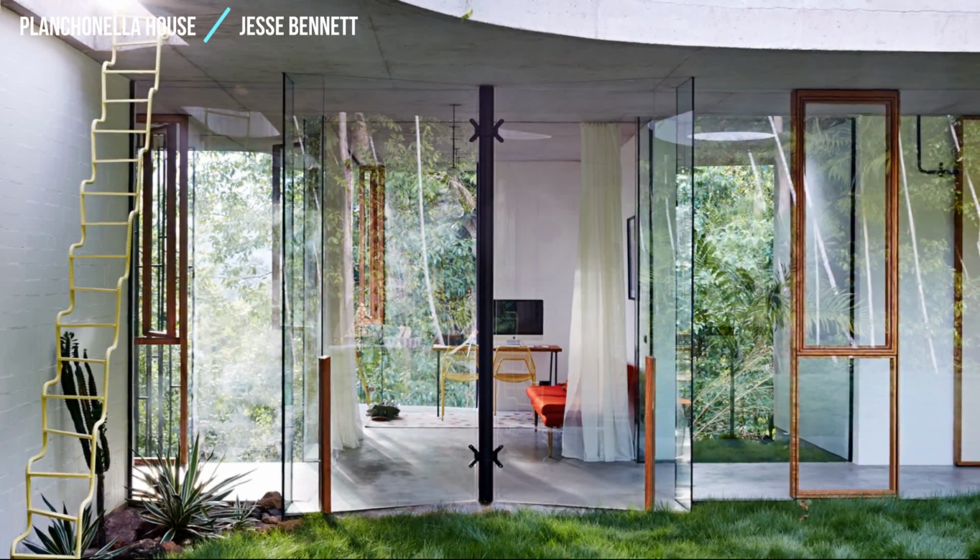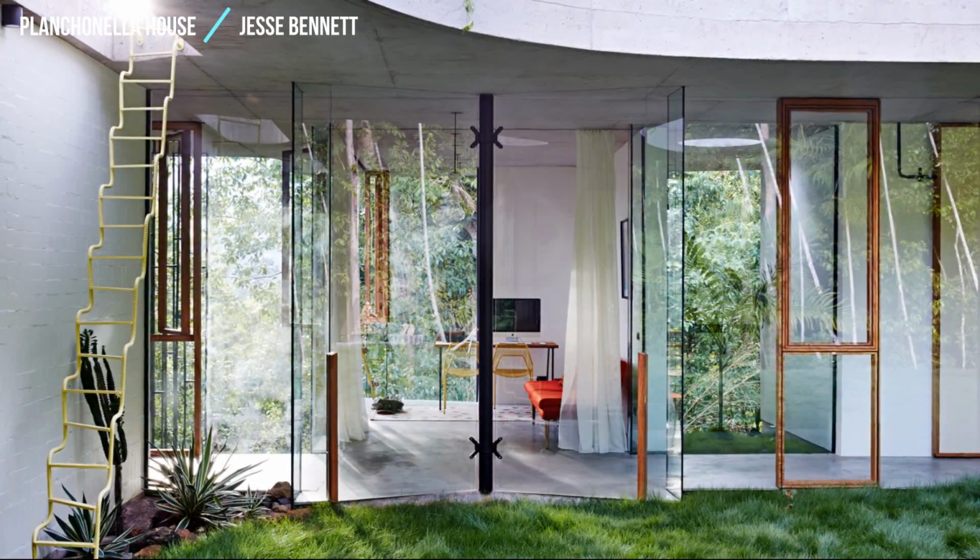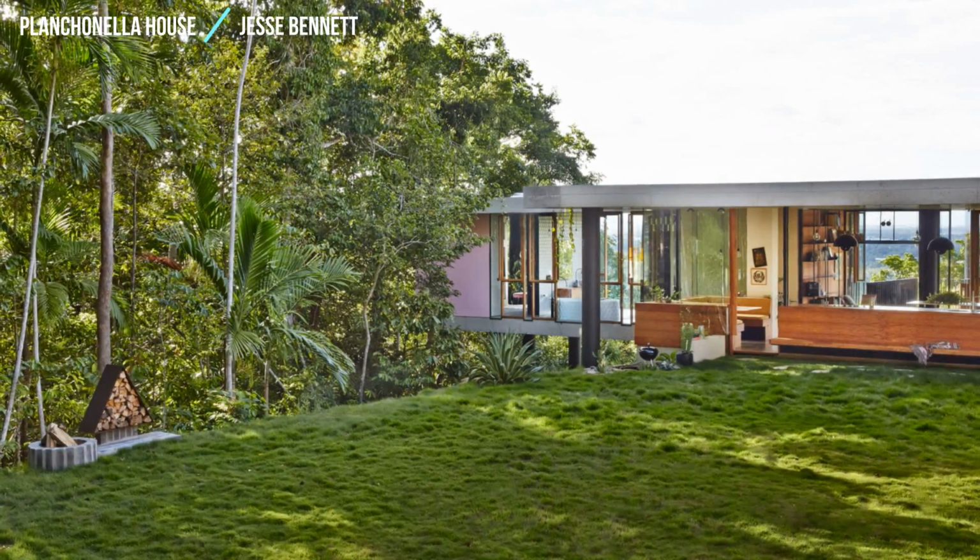It also provides connection to the surrounding rainforest, connection from one part of the house to another, and acts as the focal node to the promenade experience of moving through the house.